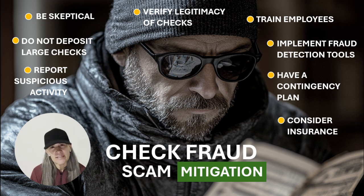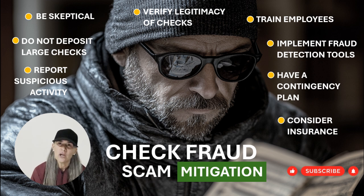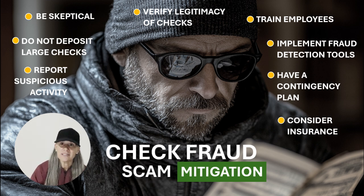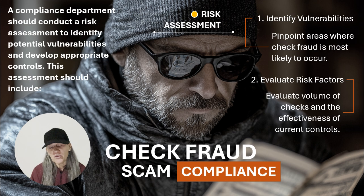Check fraud scam mitigation. In order to mitigate any possible problems in this particular area, you want to be skeptical. You do not want to deposit large checks. You want to make sure that you report suspicious activity. You want to verify the legitimacy of checks. You must train employees. You want to implement fraud detection tools, and you want to have a contingency plan and also consider insurance.